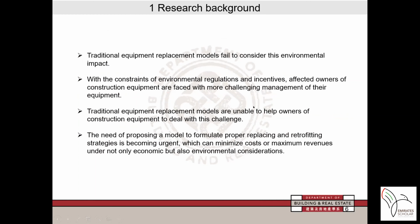However, traditional equipment replacement models fail to consider environmental impact. They are used to determine when to purchase new equipment and when to salvage old equipment, merely under economic considerations. With the constraints of environmental regulation and incentives, contractors are faced with more challenging management work. They also need to make informed decisions about when to retrofit which equipment and which emission reduction technologies should be adopted. Traditional equipment replacement models are unable to help contractors to deal with this challenge.